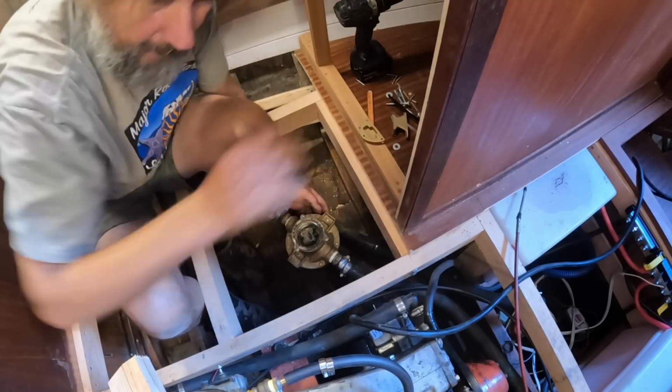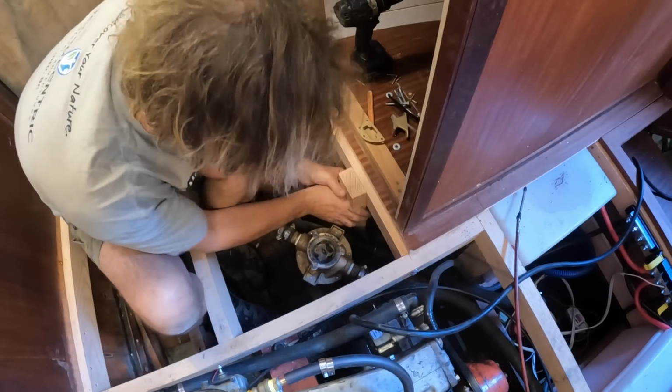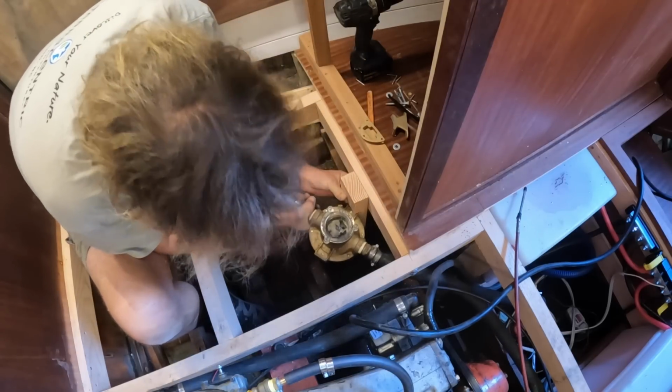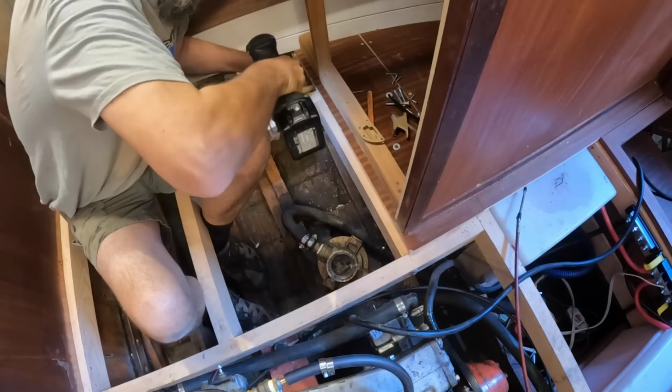So what I've actually done, I made a sort of a custom little notched piece of Douglas fir here, which is gonna go right here. And that will allow me to put this on an angle that makes all the hoses very happy. And it's secure and it'll be just fine.